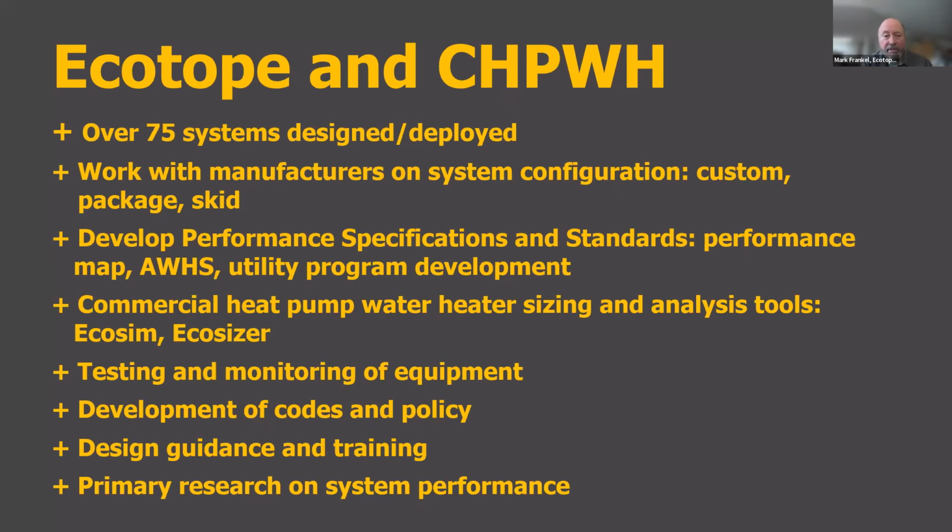Our sizing tool, the EcoSizer, actually includes a load shift feature. You can define a time period that you want to have load shift, and how much of the time you want to be guaranteed that you're going to get the load shift in those four hours, say. By manipulating these sliders, it will scale the capacity of the storage tank and the size of the heat pump to achieve that time period of load shift. That tool's out and available. A number of utilities refer to it directly, and manufacturers use it as well.